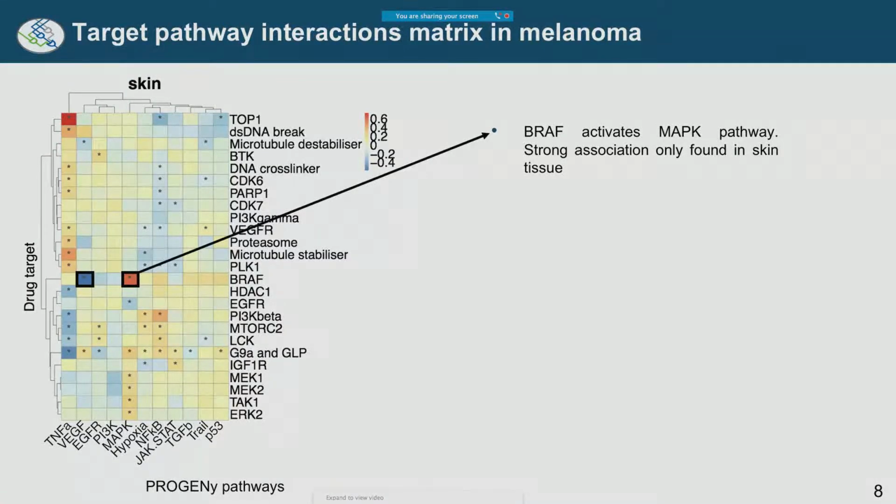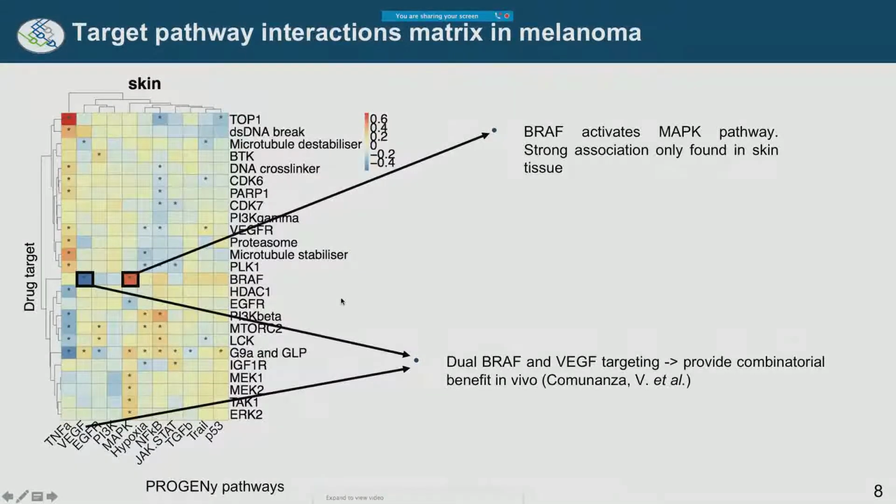Another top hit is BRAF and VEGF. So how to interpret this? Like before, targeting BRAF when VEGF is activated is correlated with resistance. So it comes to mind very obviously: what if we block VEGF? This should confer more sensitivity to the drugs. And yes, blocking VEGF is associated with sensitivity. It's a drug combo.